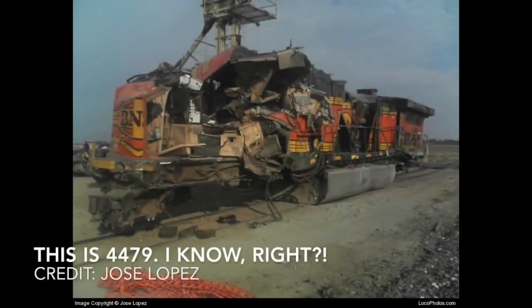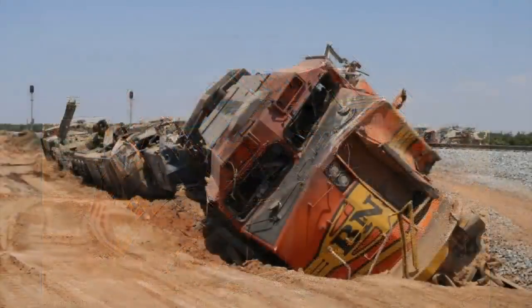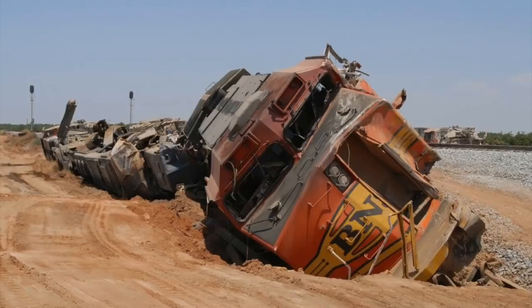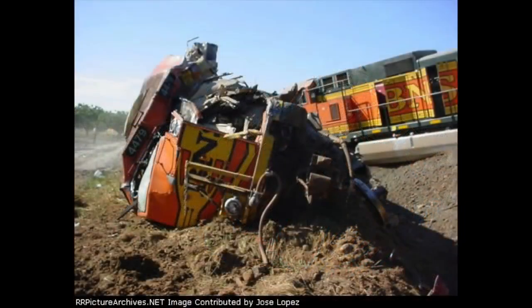the trains collide head-on, derailing both of them. 4479's event recorder camera blue screens, but still the mic picks up the sound from the derailment. Both lead engines suffered catastrophic damage to their left-hand front sides. The trailing units tipped over and buried themselves into the dirt and sand adjacent to the tracks.